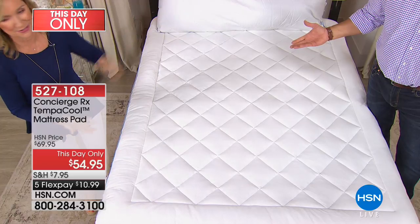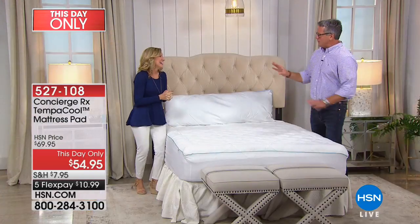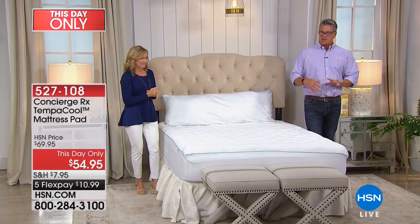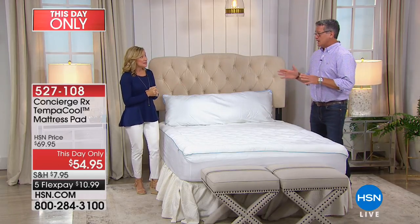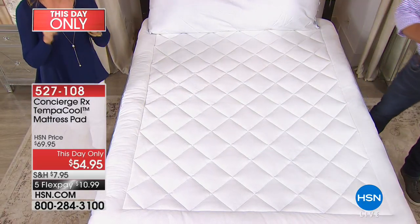I don't know when we've had that on a mattress pad. How about anything? I know. We have a couple items that have 5-year warranties from the manufacturer, but a 3-year warranty is a lot. It's a big deal. Usually it's maybe one. The other thing, and Guy just mentioned it, is washability.